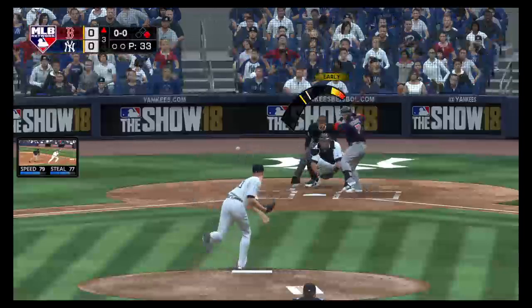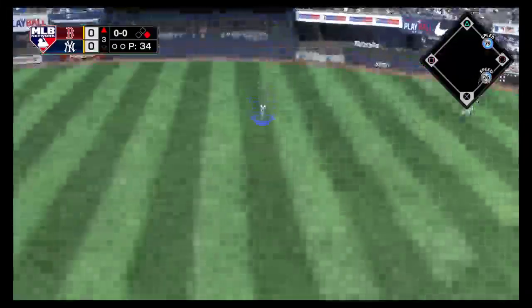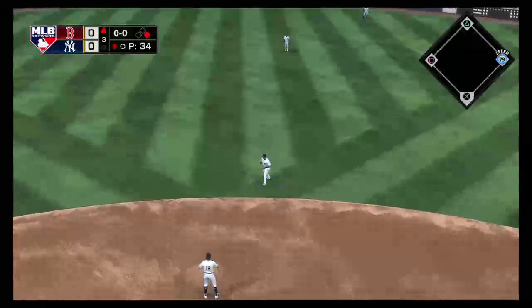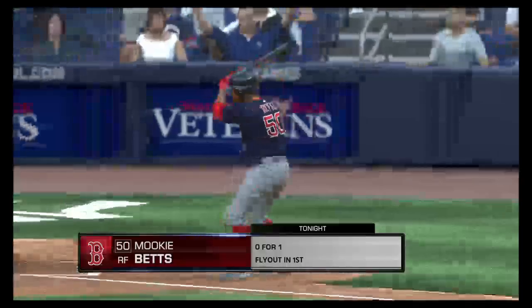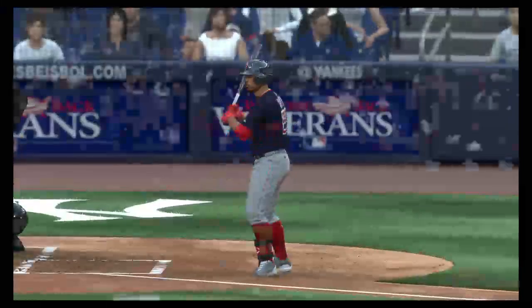Here comes the first pitch. High in the air out to center field. Hicks is under it. He's got it, 1 away. Now batting, right fielder, Mookie Betts. Digging in to try it again, Mookie Betts. So far 0 for 1 with a flyout.